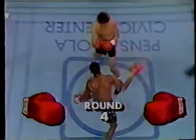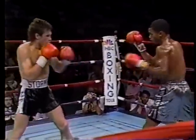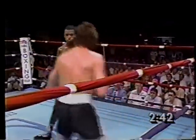Well, there seems to be satisfaction in the corner of Roy Jones. He is handled by his father, Roy Jones Sr., one-time middleweight who fought in the 60s and the 70s. And faced Marvin Hagler in July of 1977, losing to Hagler, a bout that was stopped in the 3rd round.